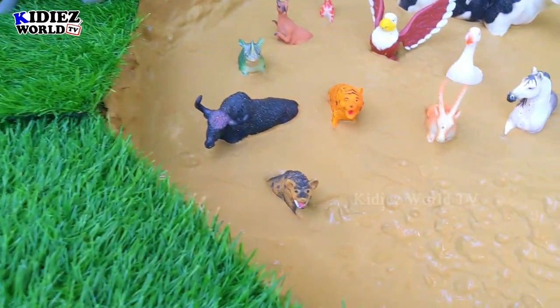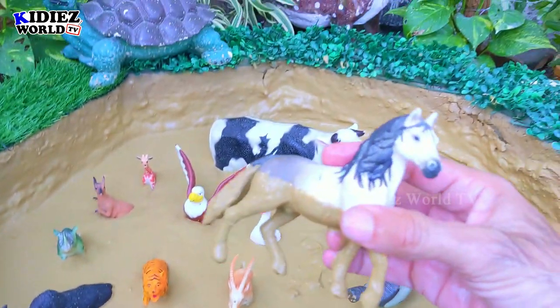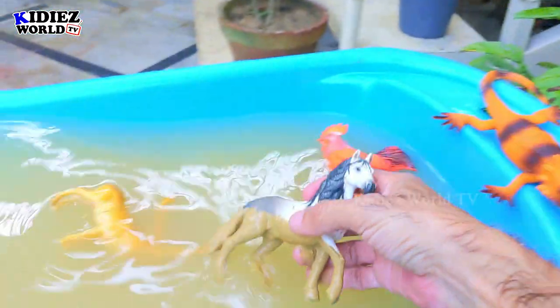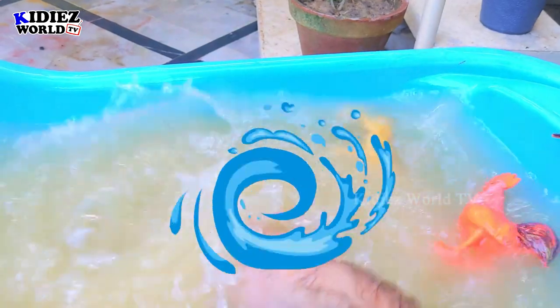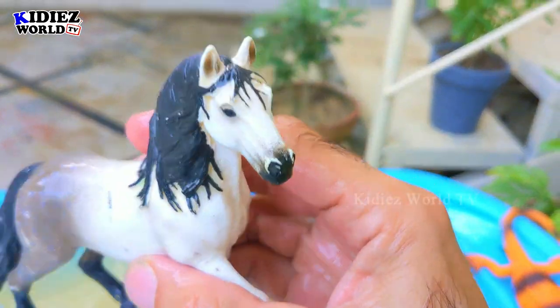And the next one we have is horse. Horse is a lovely farm animal. It's a big one and a very beautiful one as well. Let's wash him. Here we go, horse.